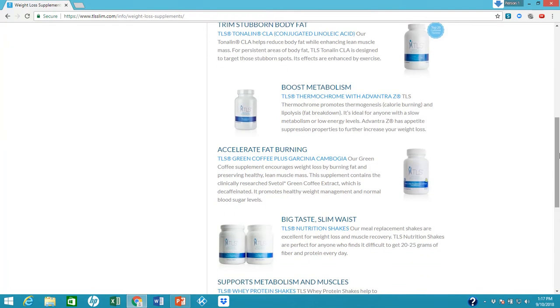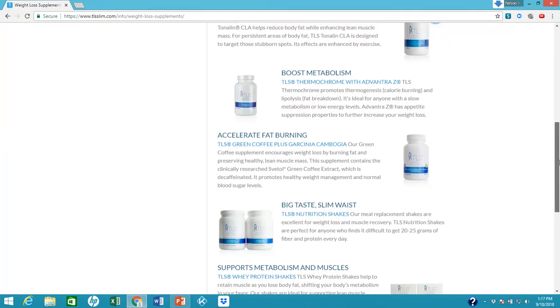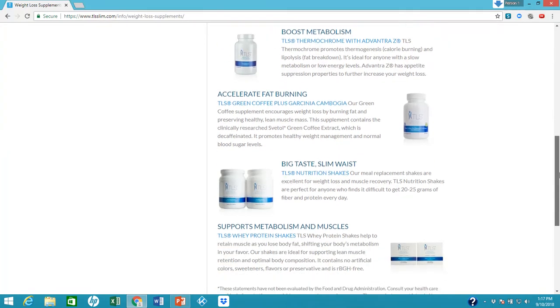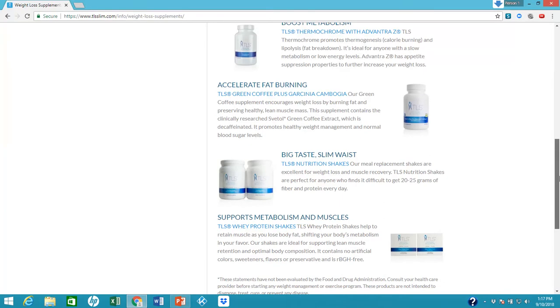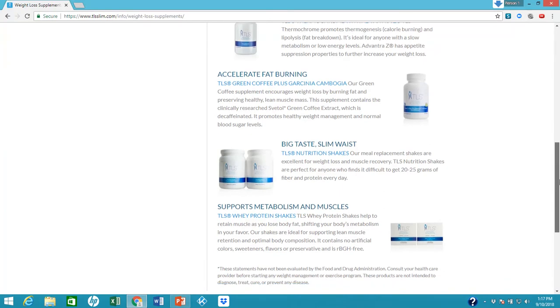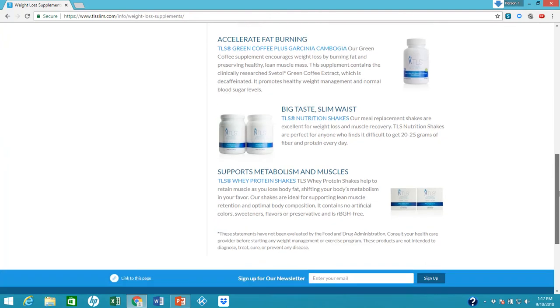Thermochrome is a thermogenic, helps burn fat, breaks down fat. It has something called Advantra-Z in it, so there's no caffeine with that. And then you also have another fat burner, which is the GCGC, which is green coffee and Garcinia cambogia. And I know we have some of that in stock, so that's a good fat burner as well. And that does have caffeine in it.